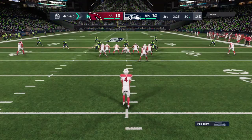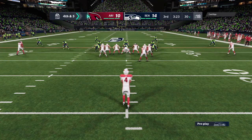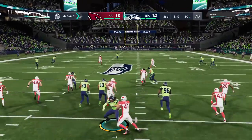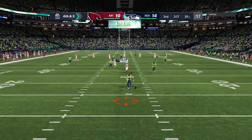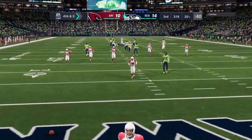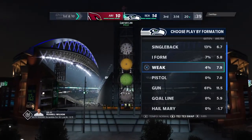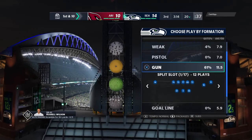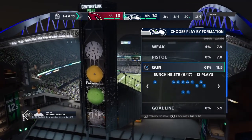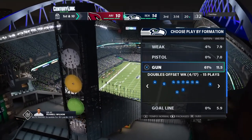Here's Andy Lee now. And surprisingly, this is the first punt of the game for either team. And he couldn't get it to check up. That kicks all the way into the end zone for a touchback. At their own 20-yard line.